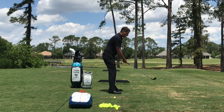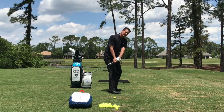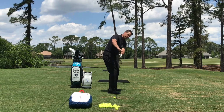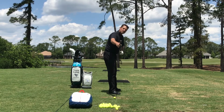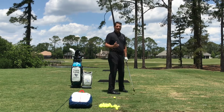Make sure that the club head's staying a little bit out in front of you like this. Don't just take it back way inside like this. So get it to about the toe line. See how the shaft's pretty much right there on the toe line. The second thing is make sure the toe is slightly down. See the club face just curled in. Don't over-rotate the face open.